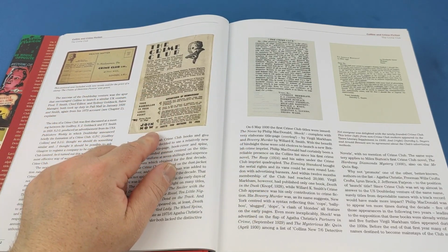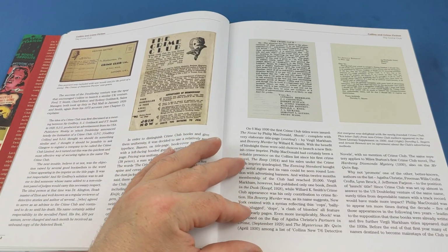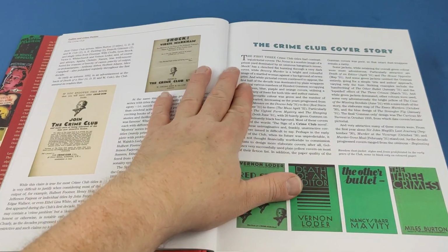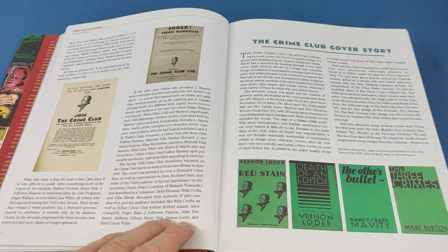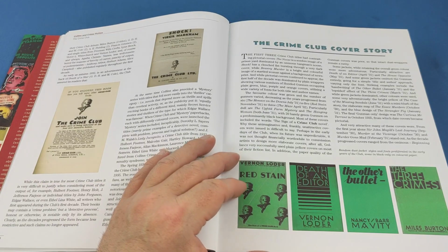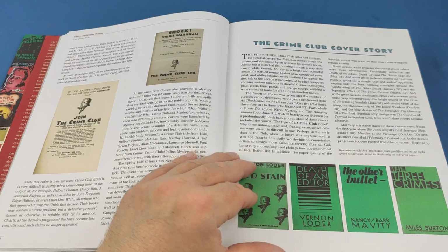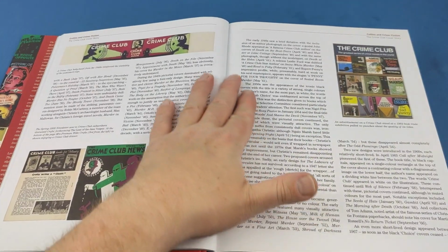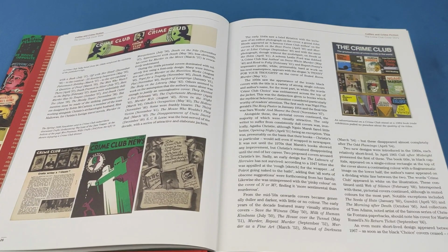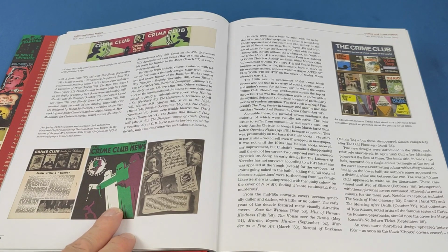Some early information here, a little Crime Club postcard, which is quite nice, isn't it? Similar to what a lot of publishers started to do, join the Crime Club. And then the very early books, of course, were almost Art Deco, you could say. They were not painted per se, but they did have the green background with various typefaces. And there's a very scarce copy of the Crime Club News. Now that's dated spring 1936, which is around the time that the paperback imprint came out as well.